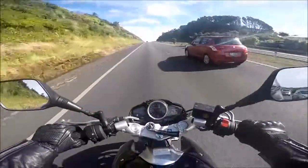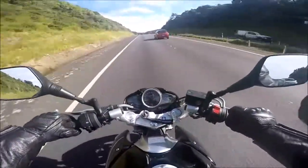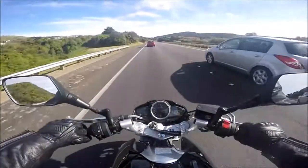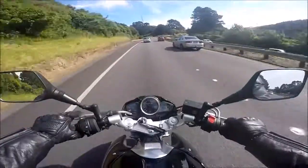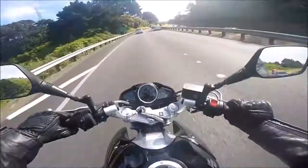If you accelerate really heavily coming out of any corners in the wet, or going into corners, or just accelerating in general, you're going to lose traction, you're going to lose what's holding you on the road. Lines, going over manhole covers, anything that has a shine, or any gravel, anything like that.